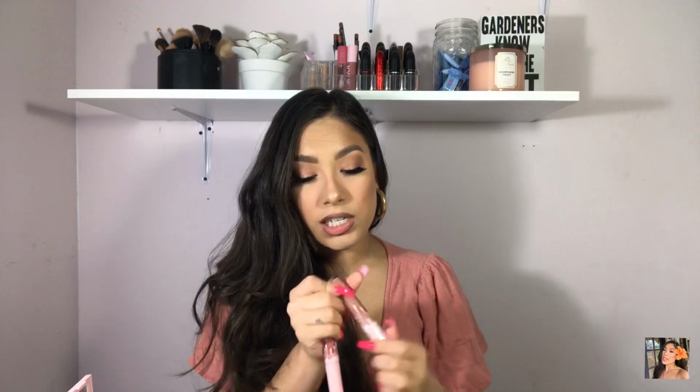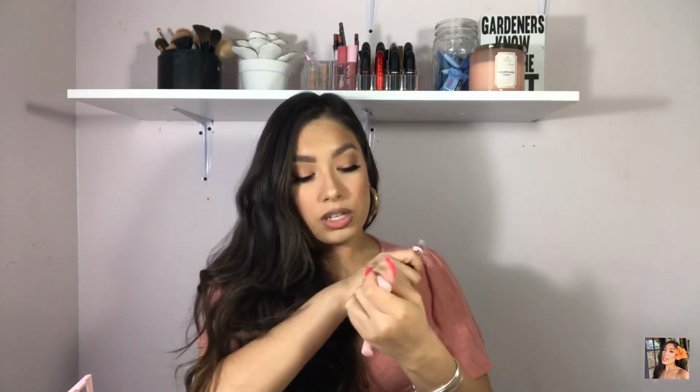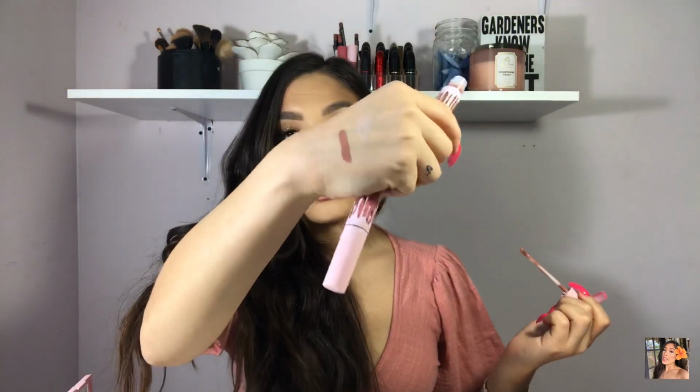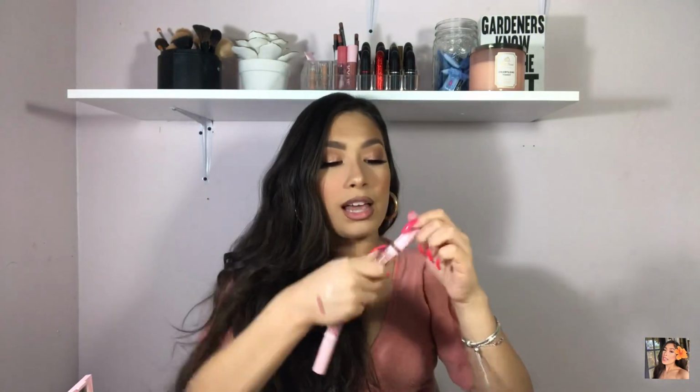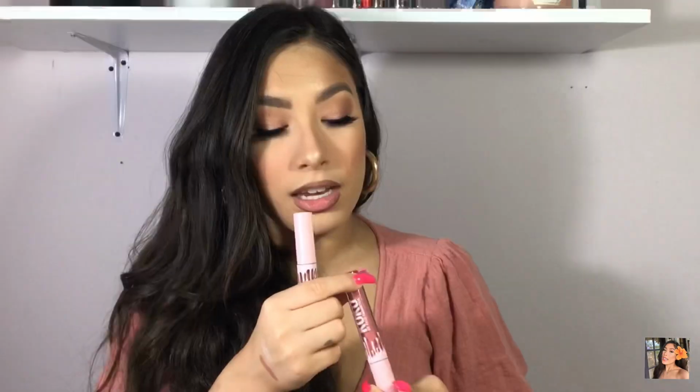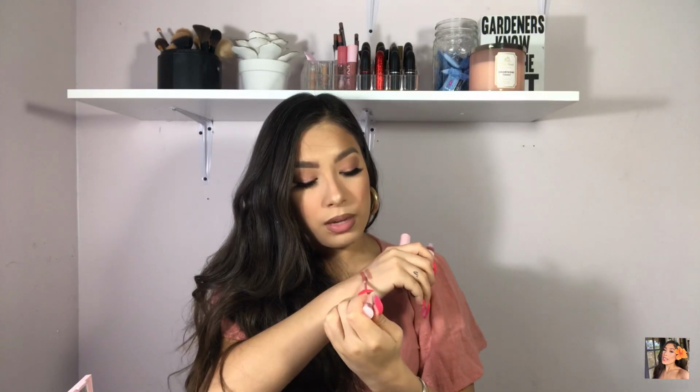The first is Allergic to Bullshit. It is a more nude shade. I'm excited for this one. So it looks like that, really classic brown nude. And then we have The Bigger the Hoops. You can finish that sentence. It's more of a rosy pink nude.